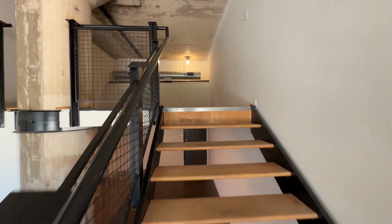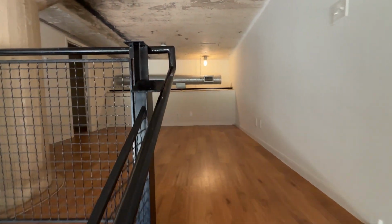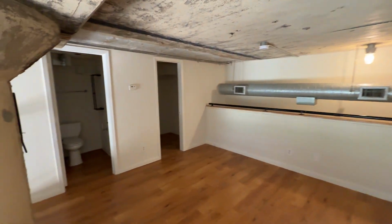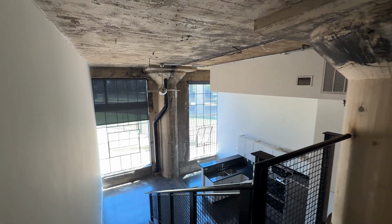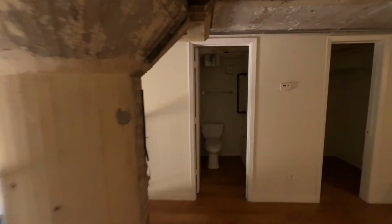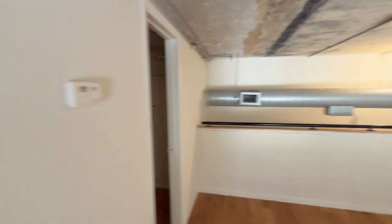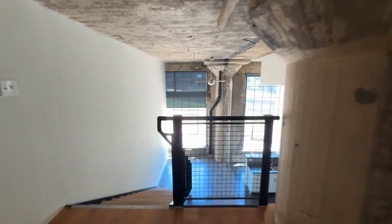This unit's south facing. When you go upstairs, you have your bedroom space, which is more than enough for a king size and a few vanities, as well as a full bathroom and another closet. This one is a great starting point if you're on the hunt for a split level. Let's go see the next one.